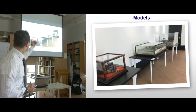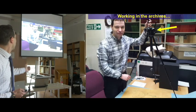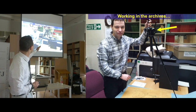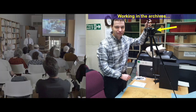Anyway, there are a lot of models. And I would like to speak a bit, in the time that I have left, on the working methods in the archives and what you can find there that can contribute to archaeology. Again, I didn't bring this picture because it's a good picture of me, but because I wanted you to have a look at how you can work there.